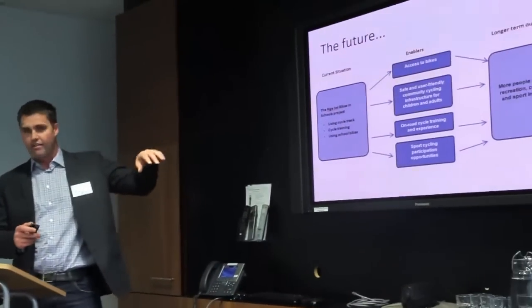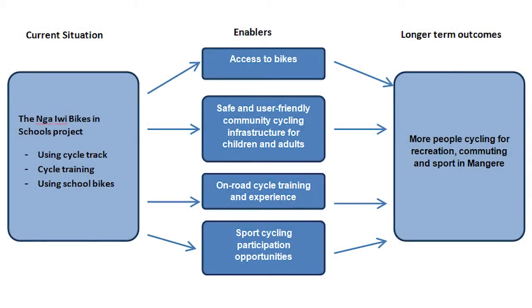But I think the real crucial thing, I think it's been a really good project looking into the future, and you probably can't read any of this, but basically what we're saying, here's the Ngāiwi School Cycling Project. It's been a great little spark for the area, I suppose. But remember, we've got this long-term want for more people cycling in Mangere in general. I believe there need to be a bunch of enablers put in place to turn that spark into a fire, if you like, and that includes access to bikes.